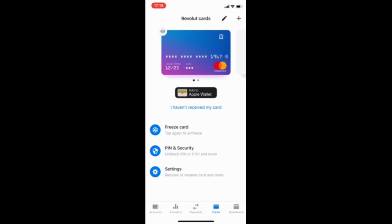It says you tap again to freeze or tap again to unfreeze. You've got instant access to your PIN and security, which is very, very nice. You can also set up disposable cards, virtual cards.